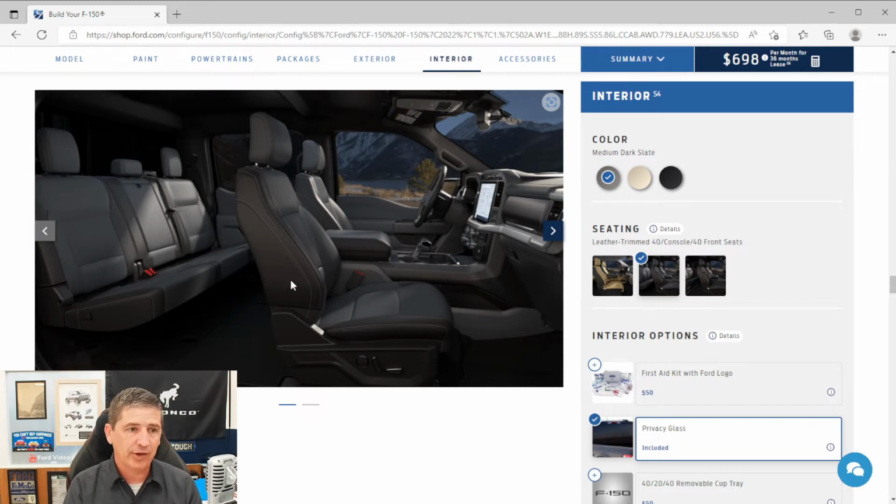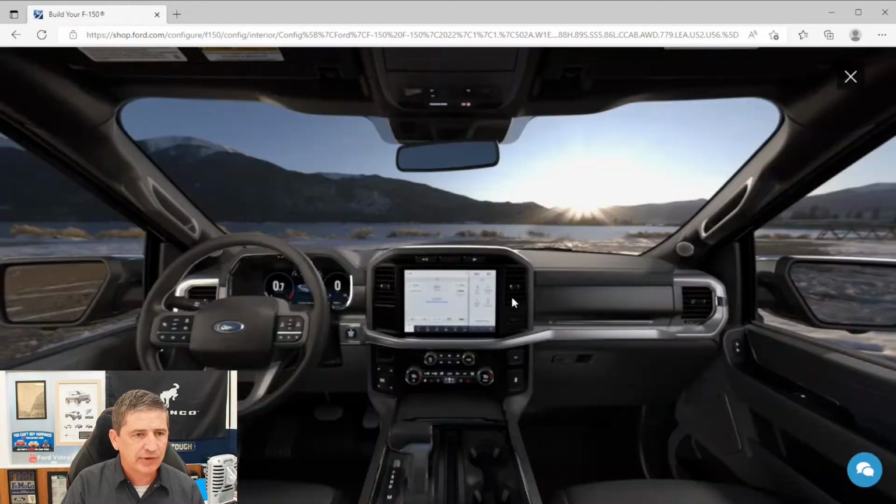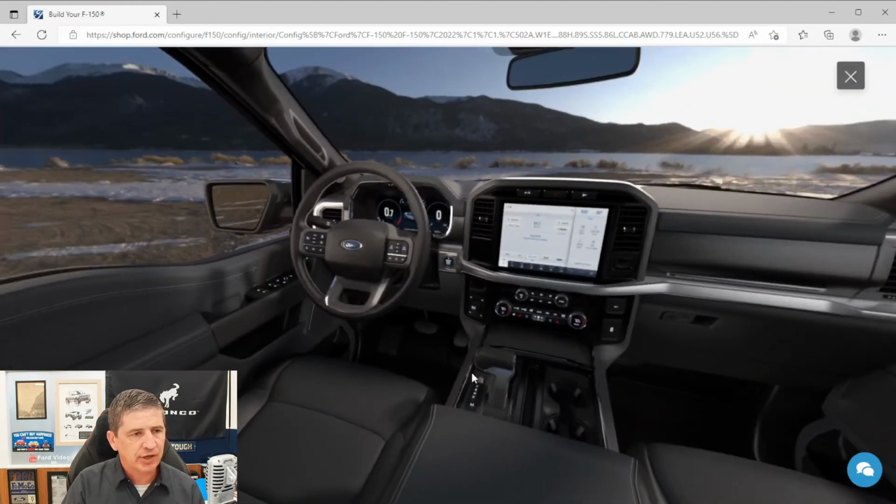So you should have that behind that console: an outlet, 2 USB ports, and 2 vents in the back there too. All right, on the door trim, I'm going to go to this 360 view for the rest of this. I believe that's worked pretty well for me in past videos. So there we go.